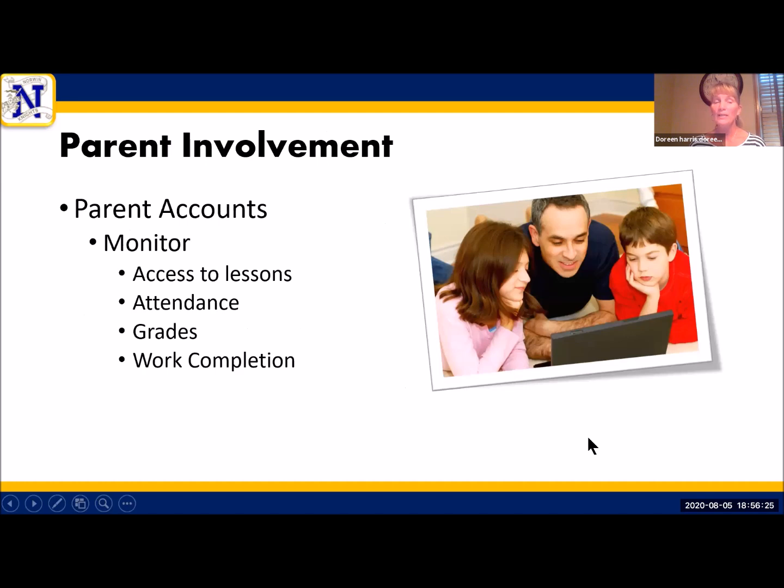Parent involvement. Every parent will receive a parent account. And again, this gives you the ability to look at the lessons, you can see what the kids see, you can look at their attendance, their grades, work completion. So you are able to see everything that they're able to see at the elementary level.